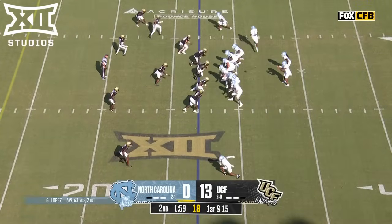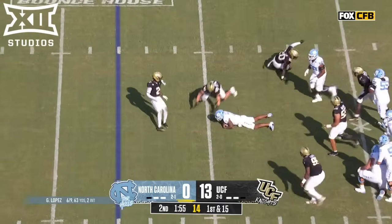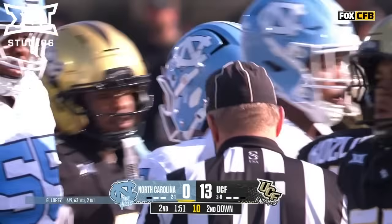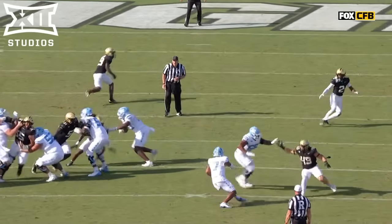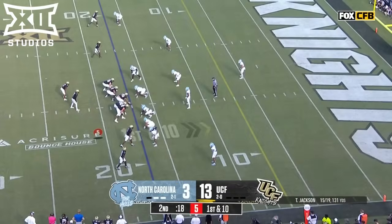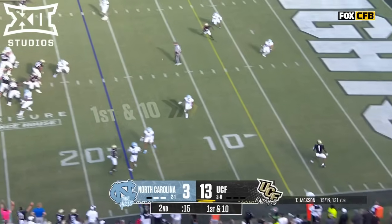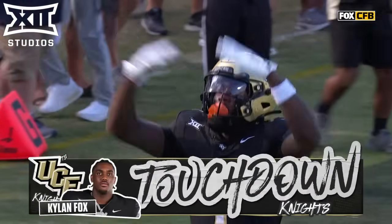They put Ship in motion. Lopez. Lewis Carter on the stop. I'll tell you, he's a baller, man. They're not necessarily spying him, but number 20 has the quarterback. He sees it and diagnoses it immediately and comes underneath that faux block on him. And just nice. To the end zone, wide open, touchdown, Kylan Fox.